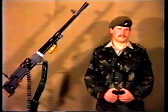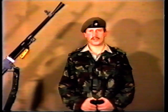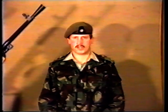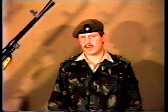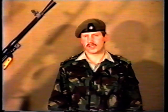Now, points to remember. Firstly, this weapon fires a 7.62 millimeter rimmed round, the same round that is fired by the SVD sniper rifle. Secondly, it provides effective fire out to 1,000 meters. And thirdly, it has a practical rate of fire of 250 to 300 rounds per minute. However, although this weapon is reliable, it is extremely heavy and cumbersome. Essentially, the weapon is to be replaced by the next one that we shall see, which is the PKM, General Purpose Machine Gun.